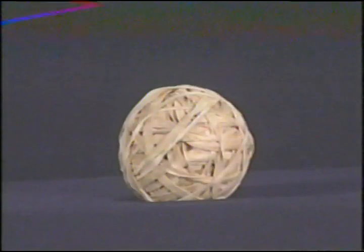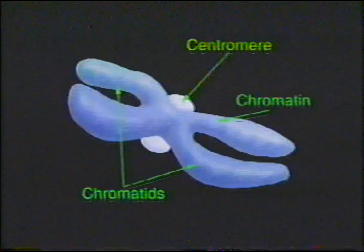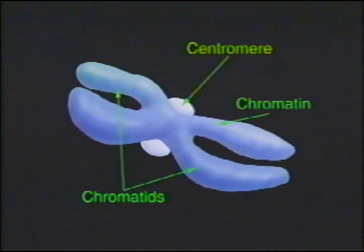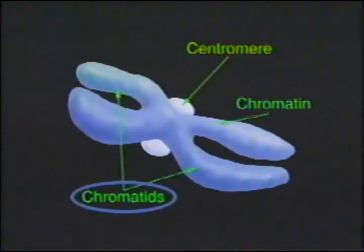Now, in the cell cycle, chromosomes actually start out as long, thin strands, or chromatin, which is like a ball of tangled thread. During interphase, the chromosomes duplicate. When mitosis begins, the chromatin condense and break up into short pieces that are chromosomes. This is what a chromosome looks like at this stage. The duplicated chromosomes join together at a single point called the centromere, and at this stage, they are called chromatids.